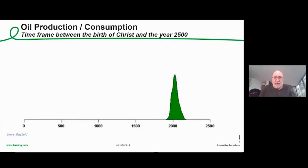What you saw before is a graph of oil production and oil consumption in the history of mankind. And that's what it will look like. So for about 100 years, or 200 years either side of the year 2000, we have oil production. And then we use it all up. And the reason for showing you this is that in textile fibers today, we are dominated by fibers, and particularly polyester, that derive from oil. And when the oil runs out, what are we going to do about it?